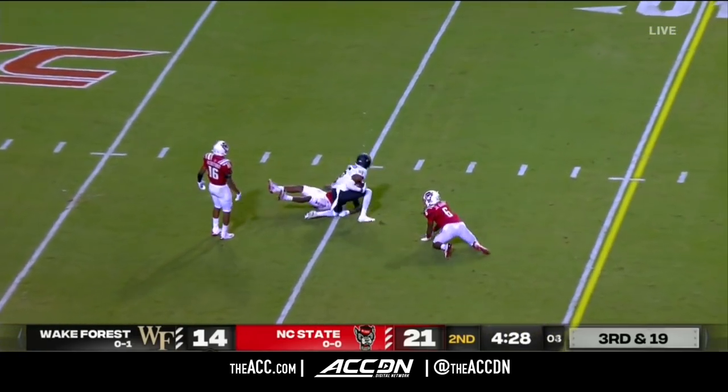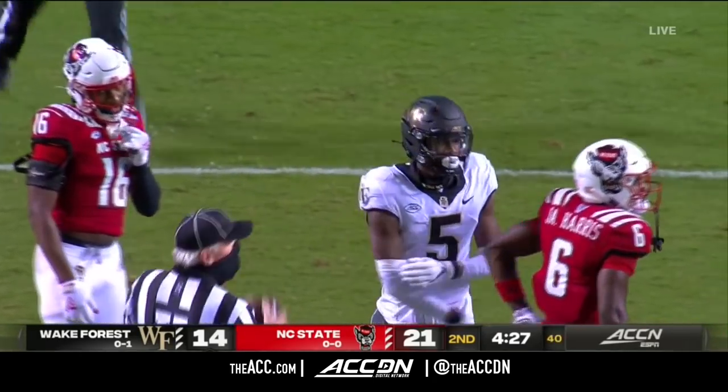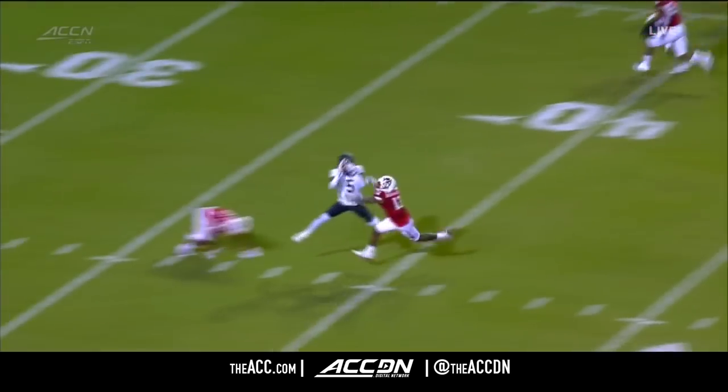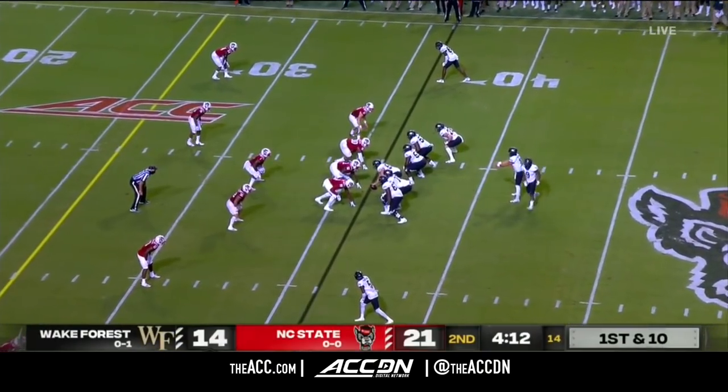A tremendous leaping catch there once again by Roberson in traffic. He hauled that in somehow. Same route that he just ran. Roberson working in the slot does a good job. Play clock to 25 seconds. Stacking the defender, and that's an excellent throw. Big 1st down for Wake.